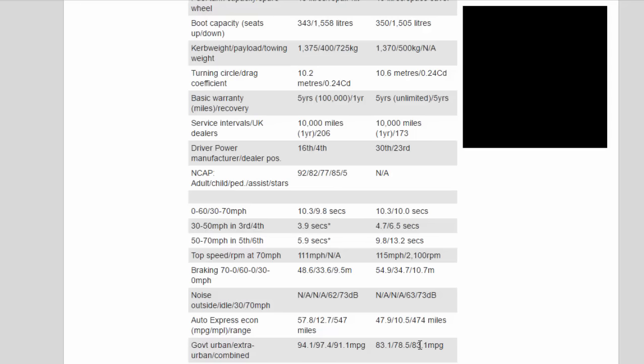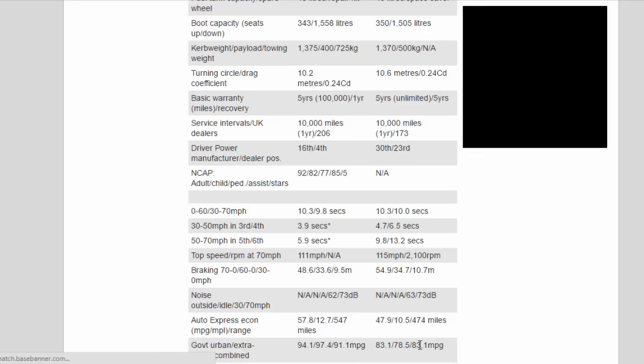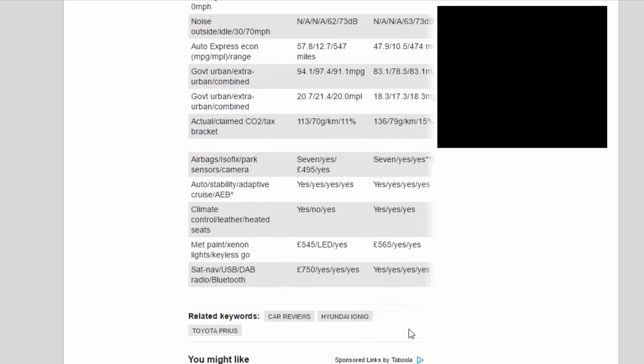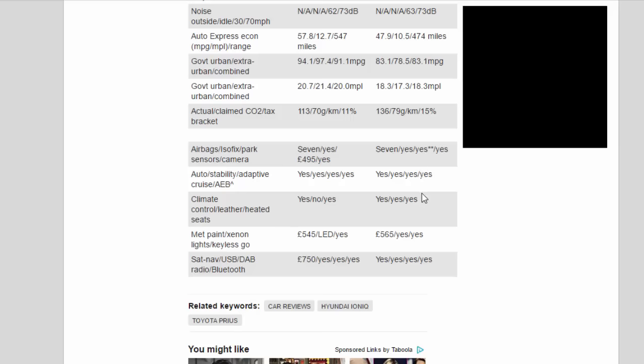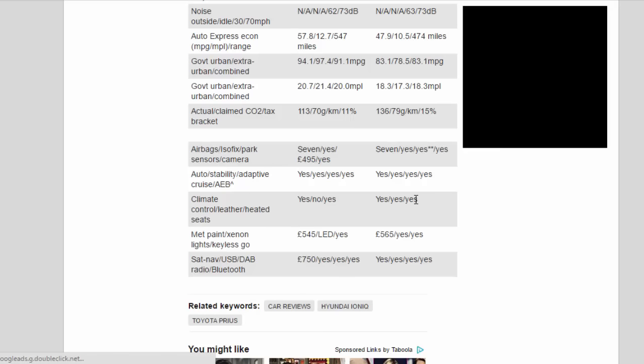Government urban/extra urban/combined: 94.1/97.4/91.1 mpg; 83.1/78.5/83.1 mpg. Government urban/extra urban/combined: 20.7/21.4/20.0 mpl; 18.3/17.3/18.3 mpl. Actual/claimed CO2/tax bracket: 113/70 g/km/11%; 136/79 g/km/15%.